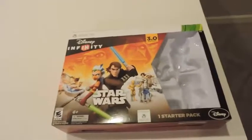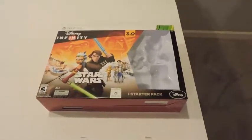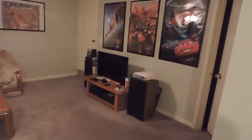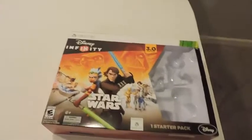I don't remember if it came out for the Xbox One, but if it did, then that kind of sucks because the Xbox 360 is kind of dying down now. It's going more for the Xbox One stuff, but hey, that's okay with me because I'm probably not going to be playing this all that much. Really, I'm probably just going to play once in a while.